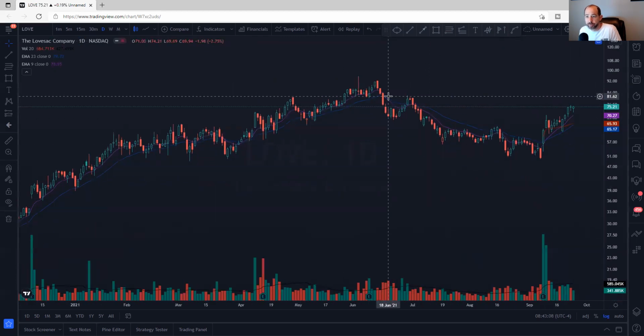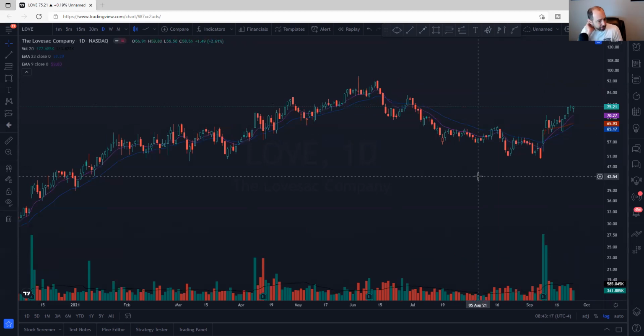This one can move much higher. Probably to, yeah, that's about a 33% increase, right? It gets up to 100-ish. So 30%, whatever. Not bad.